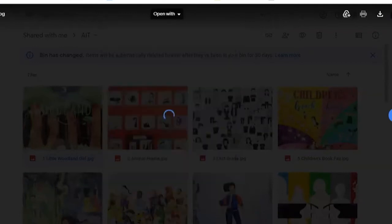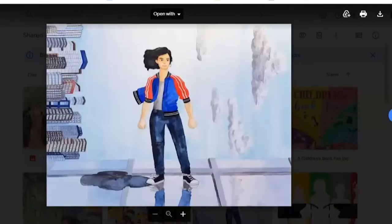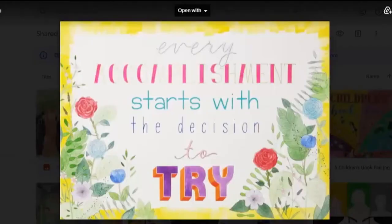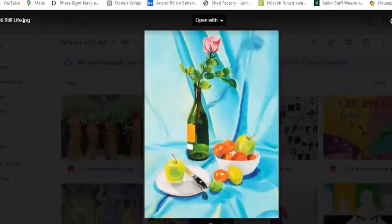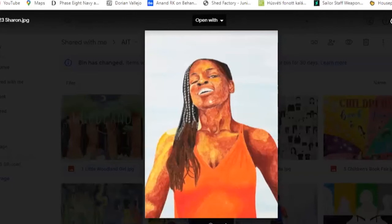Obviously, you don't have to finish them to this extent always. You can include some development work as well. We actually like to see development work too. More illustration work. That's it.